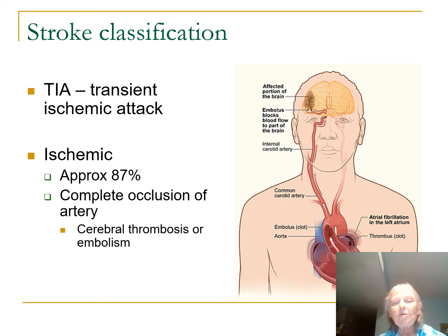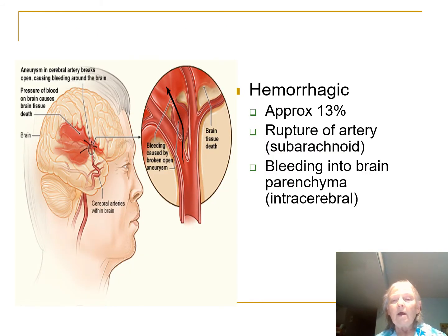The ischemic stroke is the major one. As you can see, about 87% of the people who have strokes have ischemic strokes, and these are a complete occlusion of an artery. It can be from a thrombus or an emboli at this particular point, okay? And hypertension is actually the most common cause of intracerebral hemorrhaging. Hemorrhagic is about 13%, and it's a rupture of the artery. Sometimes you don't even know that you have this problem until the artery ruptures at this particular point.